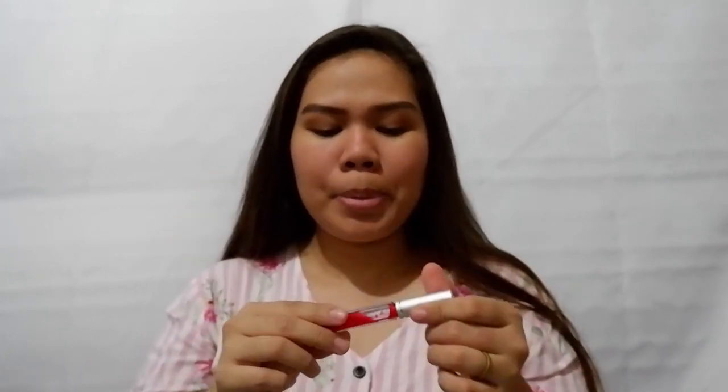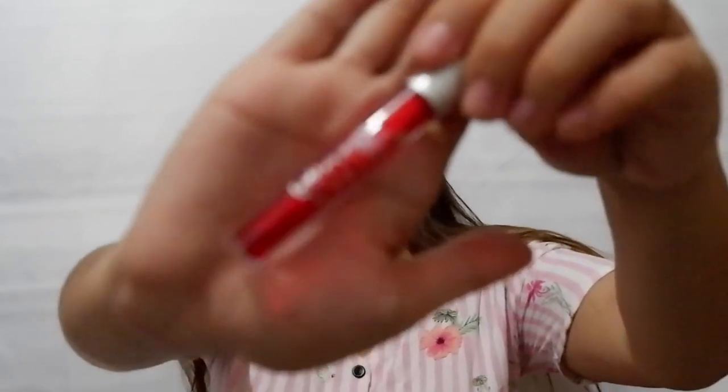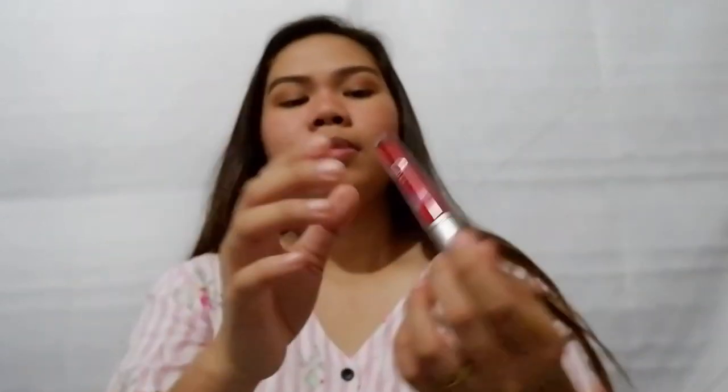Last but not the least, malapit ko nang mabuo yung makeup look ko, is lip tint. Lip and cheek tint, pwede to sa cheeks, but gusto ko lang ito sa lips ko. Yung EB Evera Lip and Cheek Tint. Uy, hindi siya nagfo-focus, girl. Basta ito, shade of red. I said it's red.